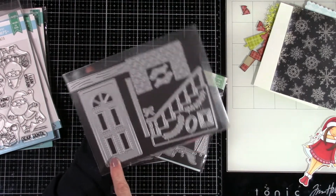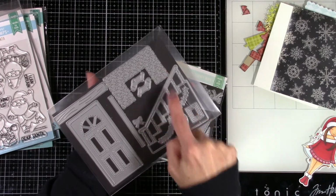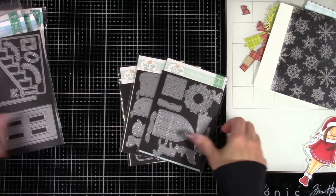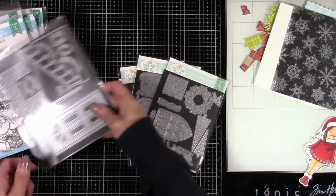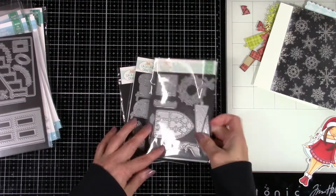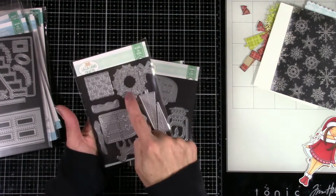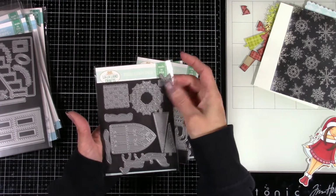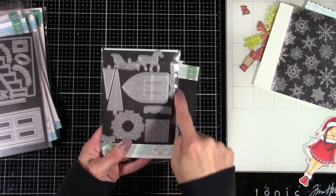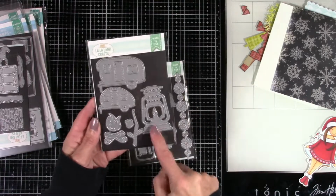So here's some of the new dies. We've got this gorgeous door and this staircase. We've got the fireplace. And those two wood pieces that are kind of off to the side around that door right here, those are part of the mantle for the fireplace. On this one here, we've got an antique window. We've got the wreath with the bow. We have a chimney with the snow. We've got the trees and the little horse and carriage. That antique window is gorgeous, by the way.